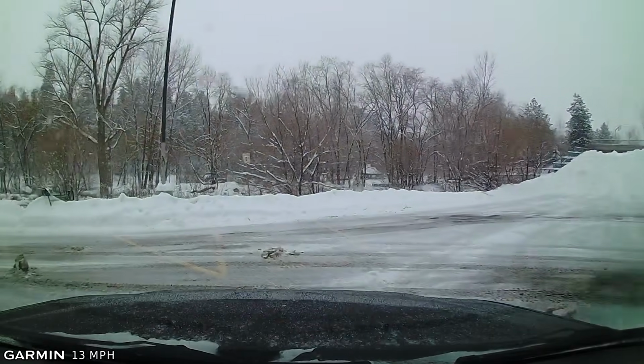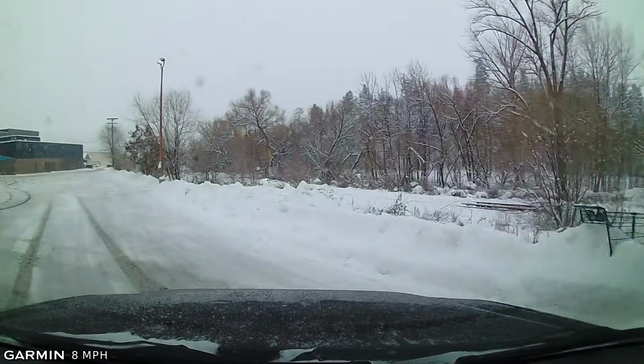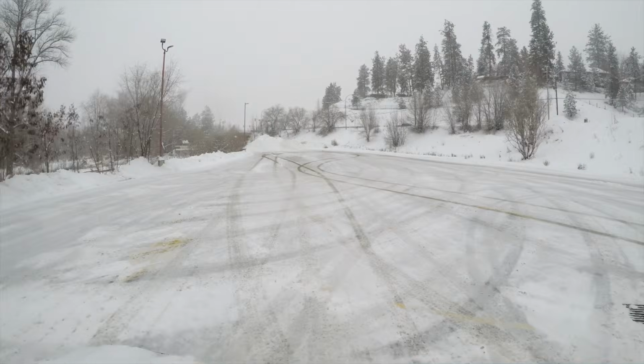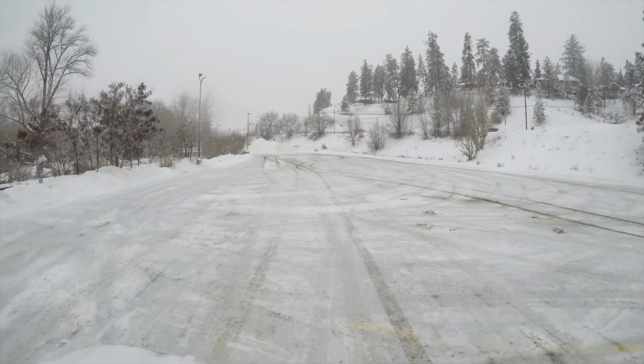see how I take my foot off the throttle? As soon as I take my foot off the throttle, it starts to catch traction and starts to slow down, and you're going to regain control of your vehicle. Now, this isn't very good because the parking lot's been cleaned and sanded, so I can't really lose control here.